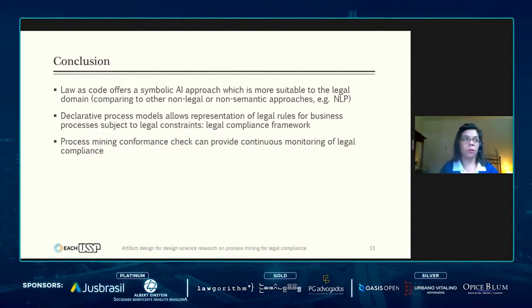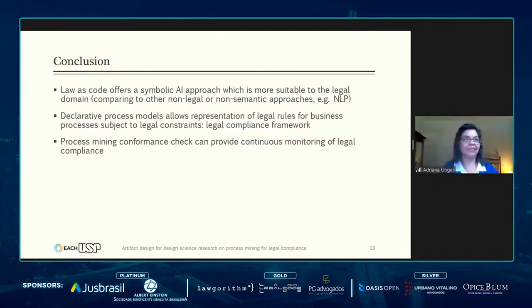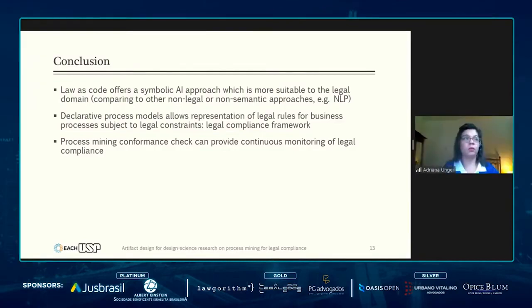So it's also my goal to map these limitations to this approach to check legal compliance, and also to use this to refine the design of the artifact for the next design science research cycles. Even considering the early stage of my research project and the limited scope of this experiment, the proposed approach is expected to be generalized to other legislation and applied to different business process domains.